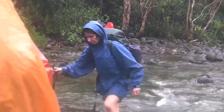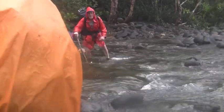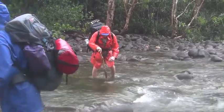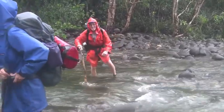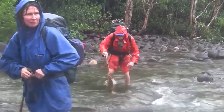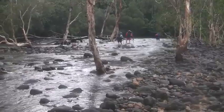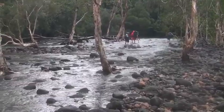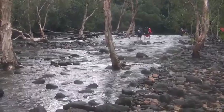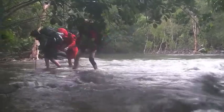Walking track. So we've got Harold here acting the goat. You never know, one slip. We're only 1.5 days into the trip, and we've crossed 3 or 4 major creek crossings and approximately 30 small creeks. It is just raining continually.